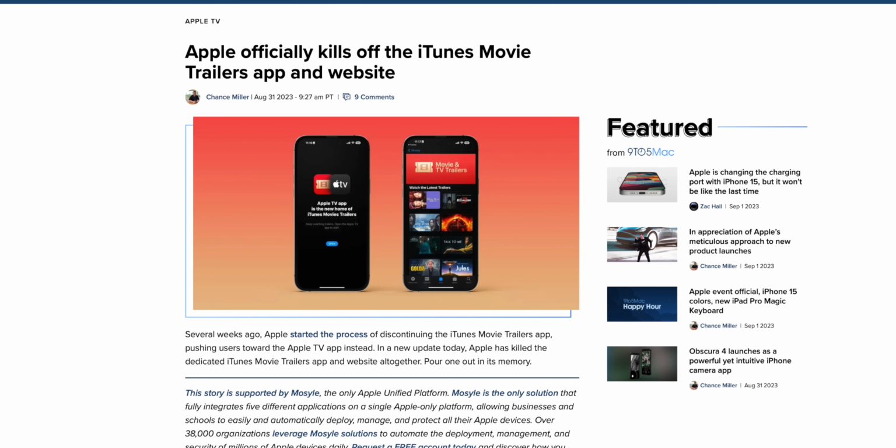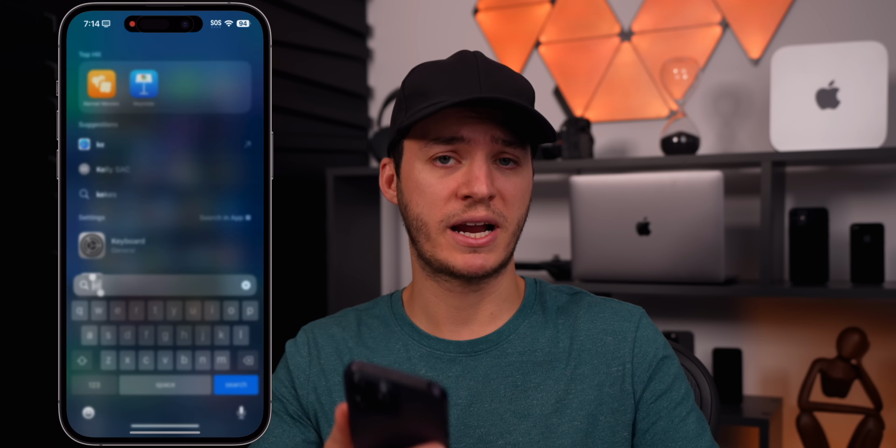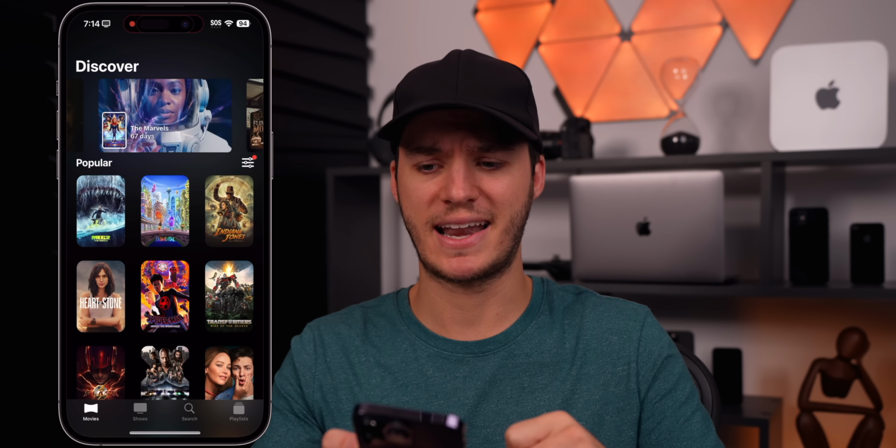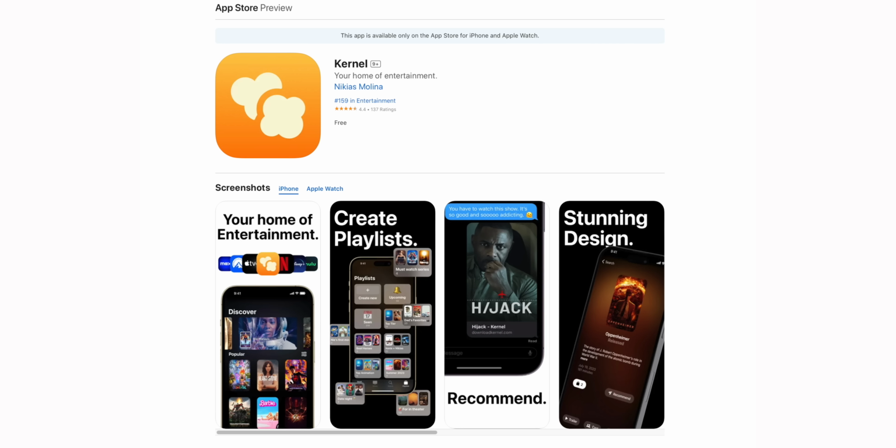Also this week, Apple killed off the iTunes movie trailers application along with the website. So it looks like Apple's just trying to push everybody to Apple TV and kind of phase out those old iTunes websites and applications. However, there is a brand new application that could kind of replace that application and then some. Like, it has more than just what that application had, but it's called Kernel.